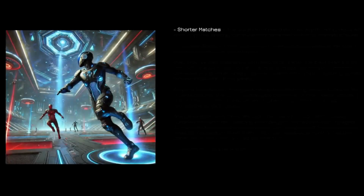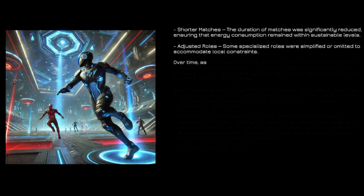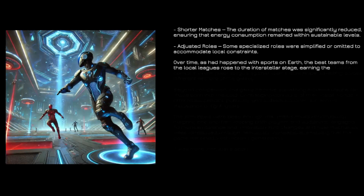Short matches. The duration of matches was significantly reduced, ensuring that energy consumption remained within sustainable levels. Adjusted roles. Some specialized roles were simplified or omitted to accommodate local constraints. Over time, as had happened with sports on Earth, the best teams from the local leagues rose to the interstellar stage, earning the chance to compete in the major league against teams from ships traveling across different sectors of the galaxy.